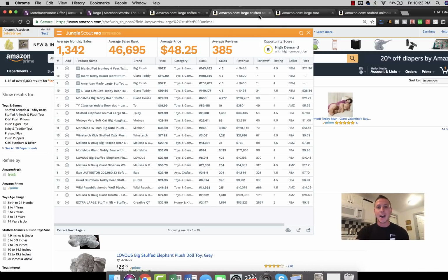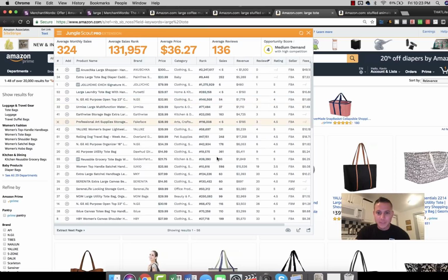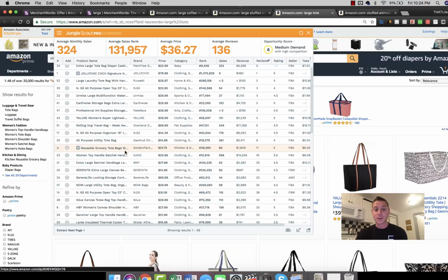So let's keep going. Large stuffed animals, definitely one that we do want to take a look at here. If we organize by reviews, we see some low stuff, but we do see some interesting ones, right? Rolling dog travel bag. I would never in a million years think about selling a rolling dog travel bag, but people love and are more passionate about their animals than most other topics you could possibly think about.